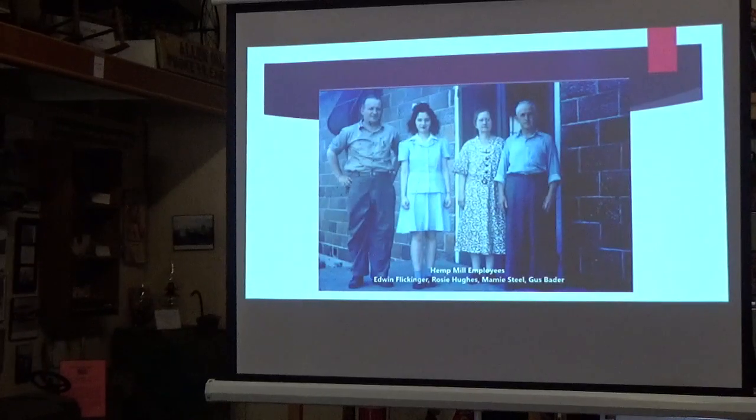And this is about the only very good picture that we have of any of the employees. On the left is E.P. Flickinger, and that would be Keystad, Rosie Hughes, Hanley, Mamie Steele, and Gus Bader. And Laverne mentioned to me that they were mostly in the administrative office.